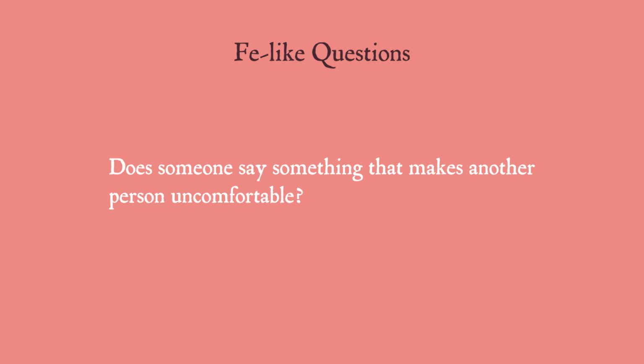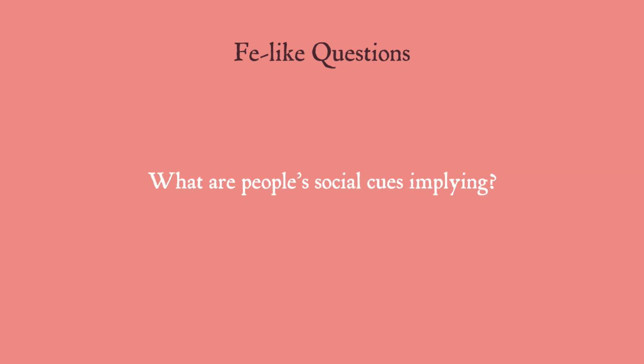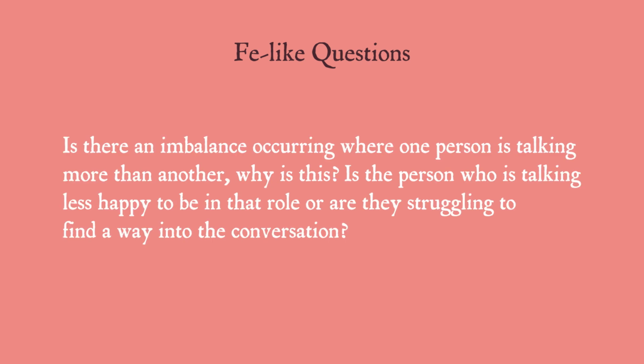Does someone say something that makes another person uncomfortable? What are people's social cues implying? Is there an imbalance occurring, where one person is talking more than another? Why is this? Is the person who is talking less happy to be in that role, or are they struggling to find a way into the conversation?